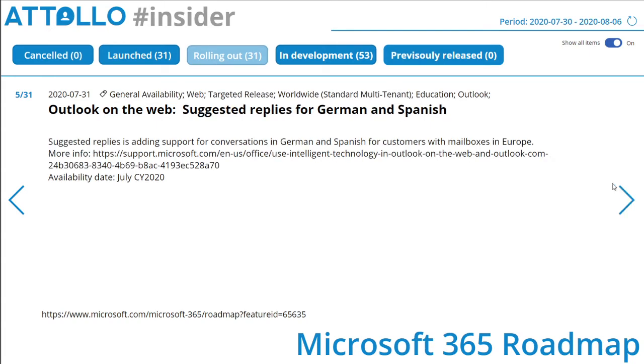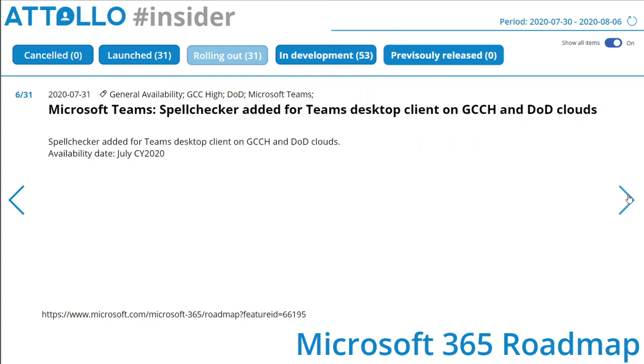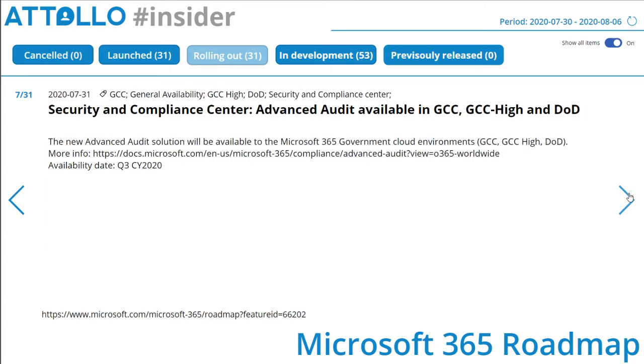Outlook on the web, suggested replies for German and Spanish. We've seen this previously as well. Microsoft Teams, spell checker added for Teams desktop client on GCC High and DoD clouds. Security and Compliance Center, Advanced Audit available in GCC, GCC High and DoD.